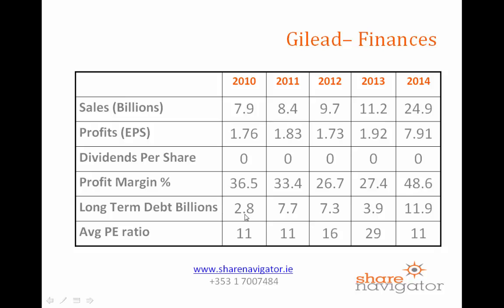In terms of long-term debt, a couple of things to note here. Long-term debt increased into 2011 from 2.8 billion right up to 7.7. That was to finance the acquisition of a company. And then the debt reduced right back down to 3.9, and then in 2014 you can see a massive increase in debt again.